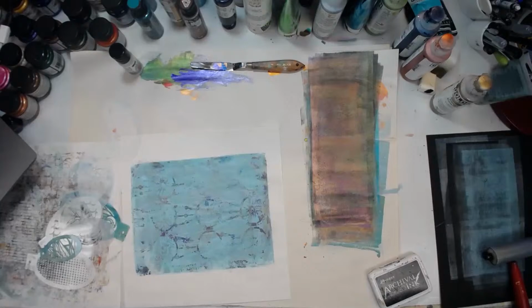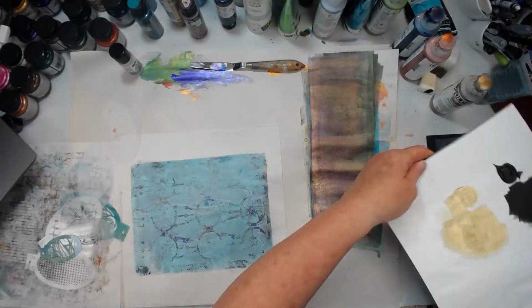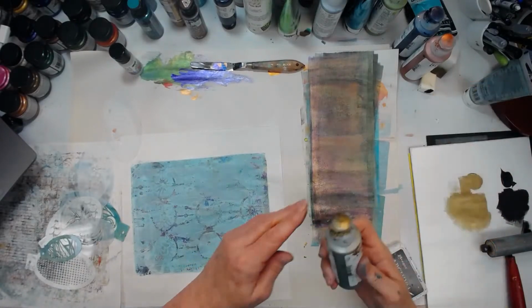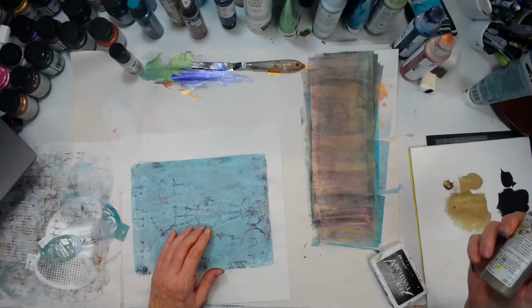Oh my gosh. After 4 days of doing this, I have such a mess down here. I got paints everywhere. Papers everywhere. Various tools I pulled out everywhere. Let's do bronze because you can't go wrong with bronze. You just can't.